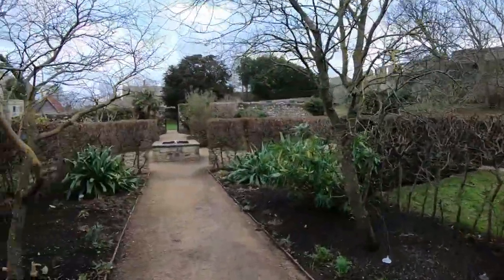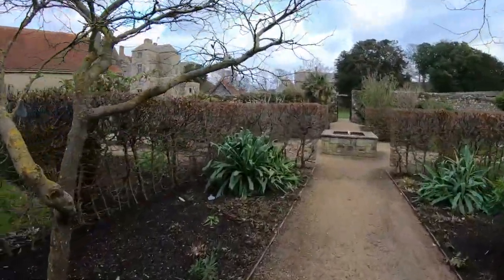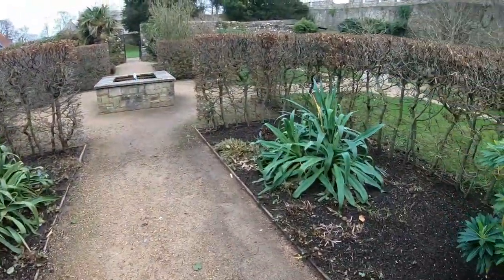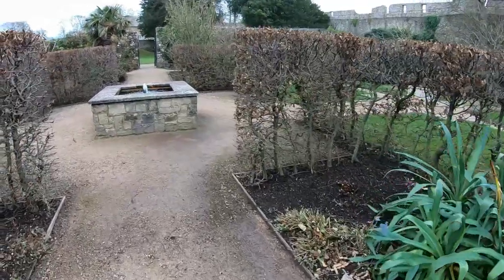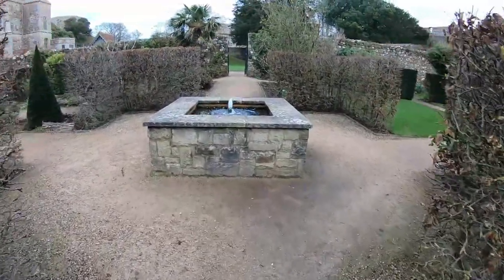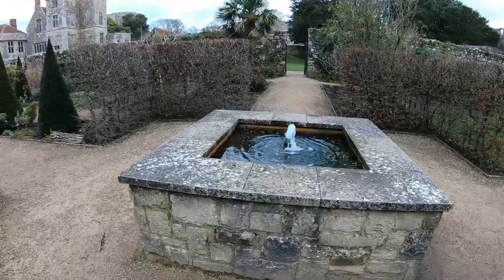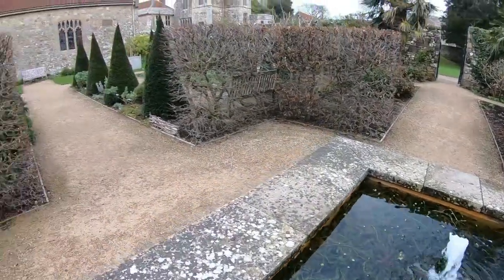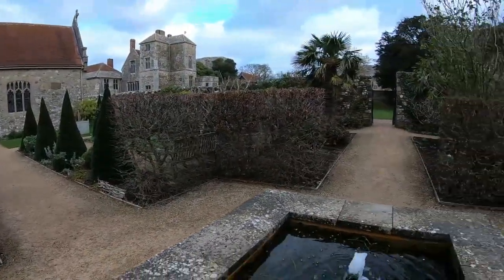Its geometric layout takes inspiration from its former privy garden, whilst also paying homage to Princess Beatrice. This time of year, the garden needs to rest before the spring pops up and bursts into life, with daffodils and primroses. But it's lovely to walk around and admire the hard work and upkeep that they have here.